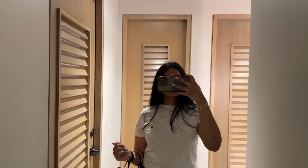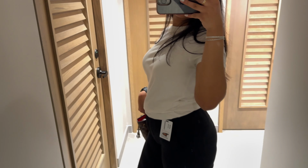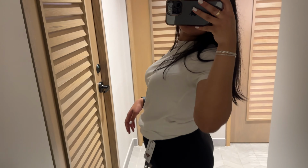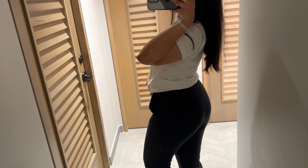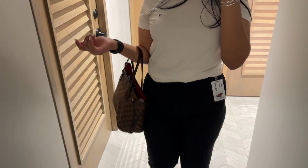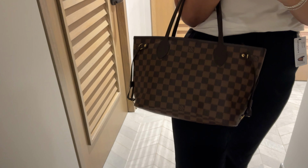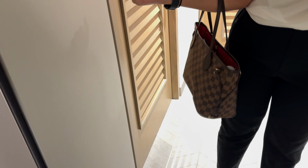Okay, so outfit of the day, we're wearing a basic white shirt from Tommy Hilfiger, Zara jeans. I literally love these jeans, like they make my butt look so good. Basic slip-on Vans. I'm going to the gym after this, and I know these aren't the best shoes for this, but whatever. My new Number 4 p.m. Louis Vuitton bag. It's amazing how much can fit in here, to be honest. Like, you could put a 13-inch MacBook Air in here.